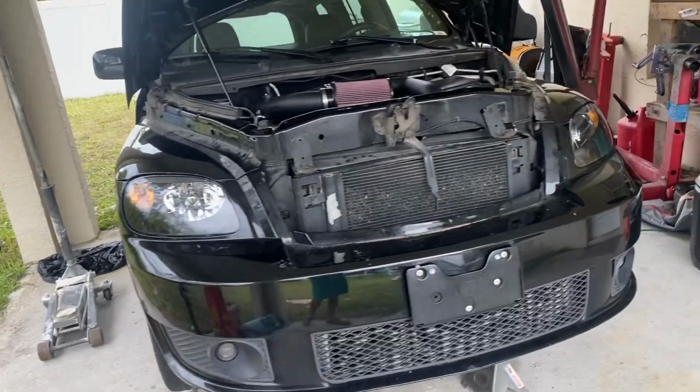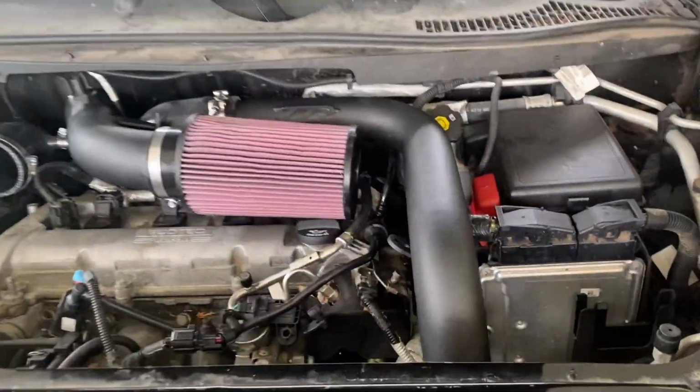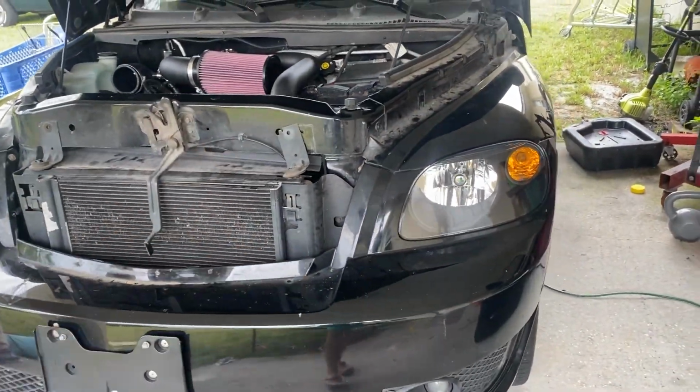I did throw the new headlights on. Looks a lot cleaner. We have a bigger intercooler on it now. Got some charge pipes that aren't made of plastic and a high flow intake on it, so it's coming around. Still needs coils, still needs a tune, and a few other goodies.